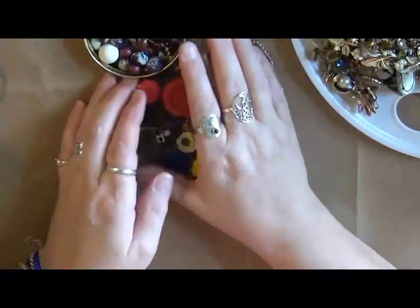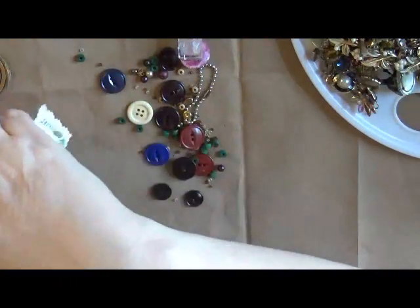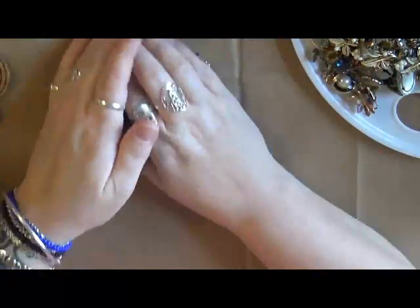So, that's my little finds so far. I just got here on Thursday. Today is a Monday. So, I'm sure I'll be finding more goodies. And if and when I do, I will share with you.